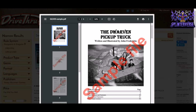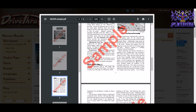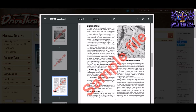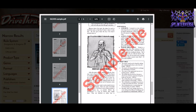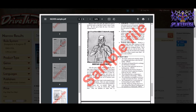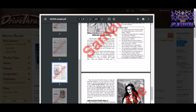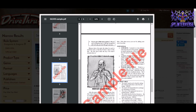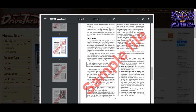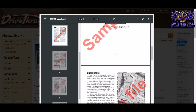Let's see. John Fredericks wrote this. And, yeah, look at this cool little stylish map. And an intro. The hook. Oh, look at Brian Goldforge. Alright, and there's a whole rumor table here, and then you've got all kinds of characters. So let's read one of the rumors. The Naiad's Pond can be found by taking the southeast path about a mile from the bridge. So that rumor is true. I love when the rumor table tells you whether stuff is true or false. Unless it's something that's not really true or false. It's more of a feeling.